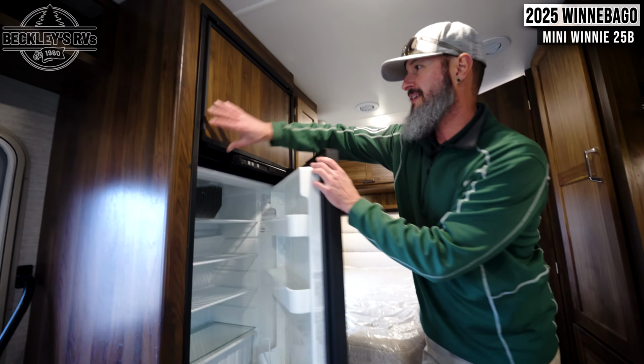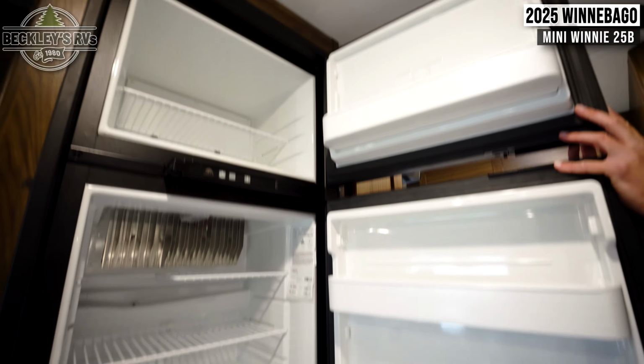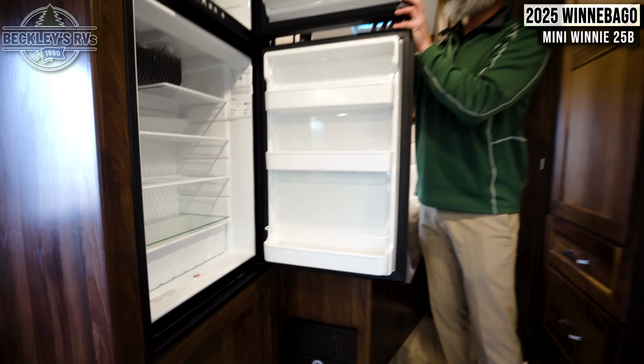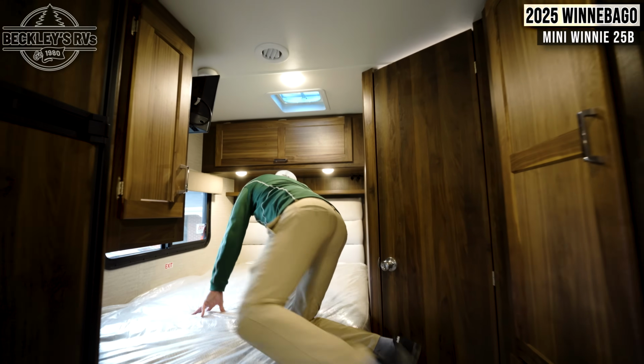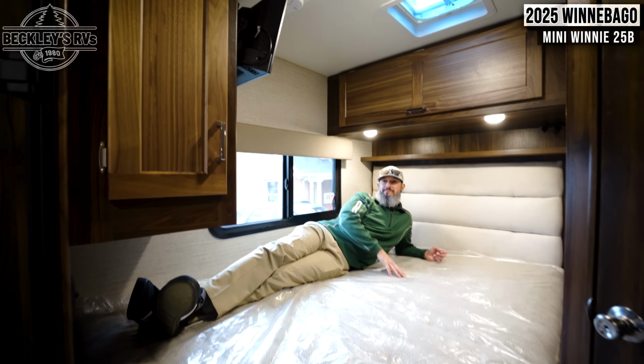Across the way, we have a big refrigerator freezer to get all those wonderful goodies in, ready to cook up for our camping weekend. All right, then nestled in the corner here, we've got a regular queen bed. I'm 6'1", as you can see, plenty of space here.